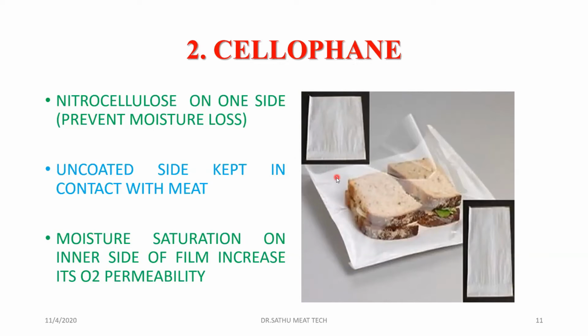So outside, we keep the nitrocellulose coating, and the inside of the cellophane is uncoated. The nitrocellulose coating will prevent the moisture loss from the meat. The uncoated side is kept in contact with the meat, and the moisture saturation on the inner side of the film increases its oxygen permeability. The oxygen gets in, combines with the meat to form oxymyoglobin, and it gives the bloom.